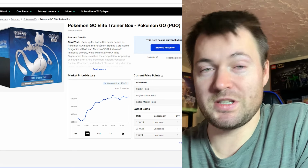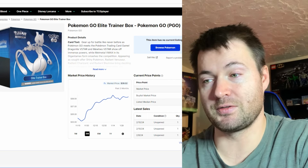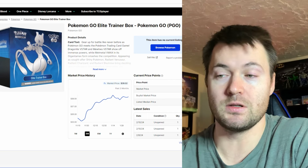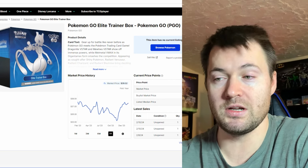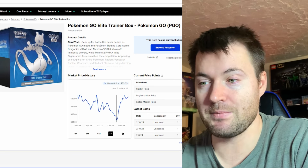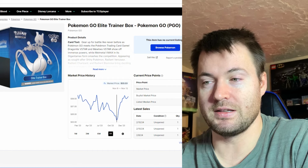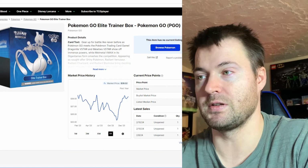Next up, we have Pokemon Go. Probably one of the worst sets, one of the worst releases from the Sword and Shield era. Doesn't matter though, it's been on the rise in the last 3 months, currently sitting at $39.52 for this ETB. 3 months ago, it was sitting at $34. Look at the 1-year chart, it's actually went down a bit. It was sitting at $39.93. Absolute bottom was the second week of November 6th to November 12th at about $33.53.